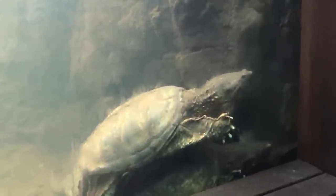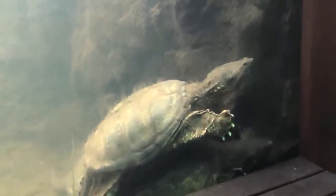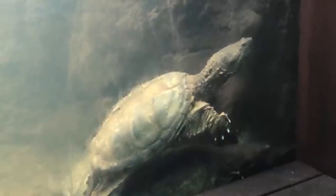But if we recognize that these animals were here long before we were, we can just learn to live together. They do a great job in lakes and rivers of controlling a lot of the fish populations. They will also scavenge dead animals, so they're a part of that cleanup crew as well.